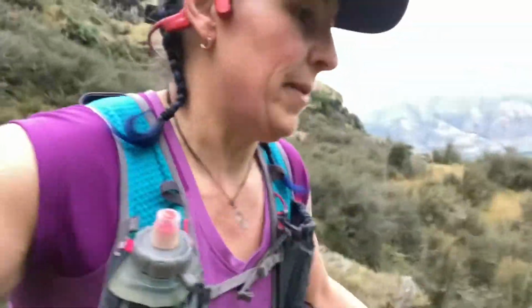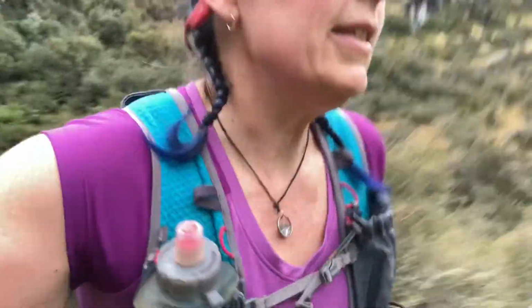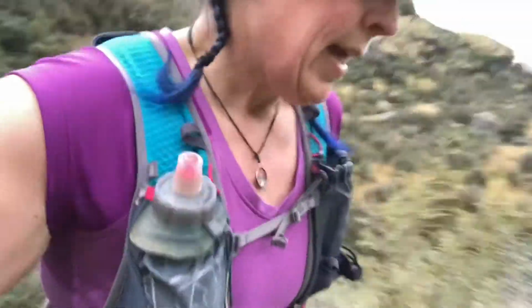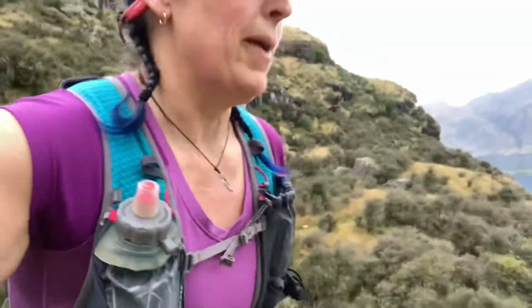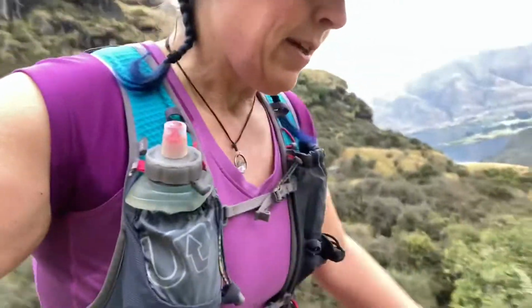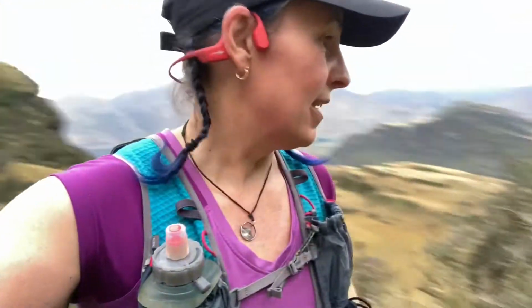Just to give you a bit of an idea about the changing conditions here. This morning I started in a t-shirt. It's about middle of March. I did have gloves on to start just because I run cold, but they're gone now. It's lovely and warm. I have actually been up this trail, I think it was mid-July, and it was basically an ice river. All these bluffs behind me had icicles coming off them, and this trail was just slick ice.